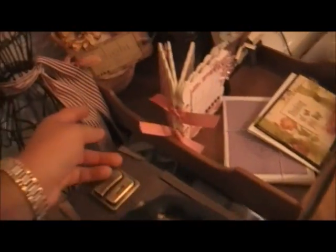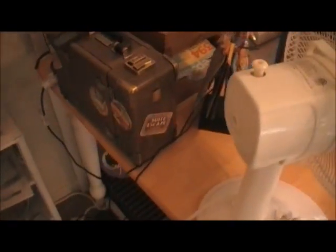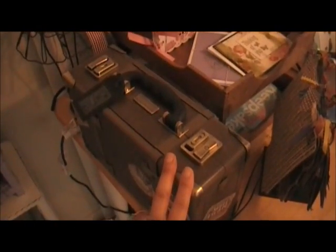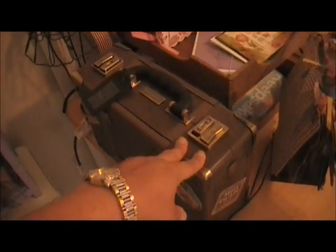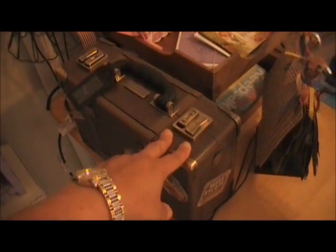Some more of this ribbon, which is from May Arts. I have to throw in there because I love May Arts ribbon. Vagabond, which I won, by the way, at a crop 2 years ago. I was pretty excited. Right when these first came out, I won it. I didn't even know what it was. I hate to admit it, but I didn't even know what it was. And I thought it was just like a storage case or something to carry scrapbook items to and from crops or something. I had no idea it was a die cut machine.